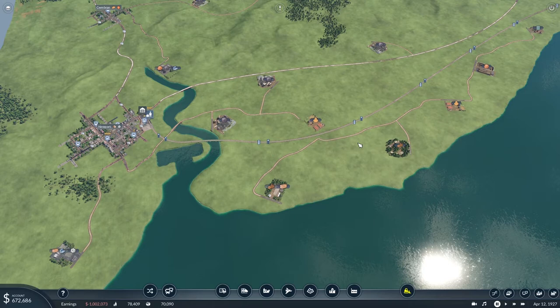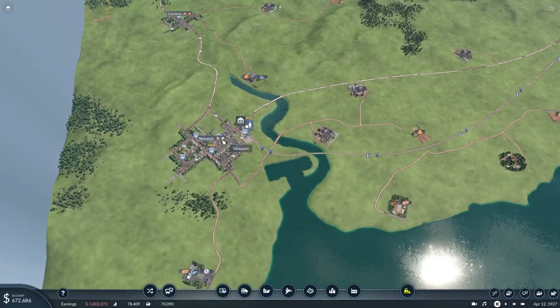Now, as you know, if I haven't mentioned it for a little while, I do have the sandbox mode turned on, so I could alter the demands in the town, or I could place or replace some of the industries around here to make my life easier. But I've thought, no, I'm not going to do that. I'm going to see if I can make this work.